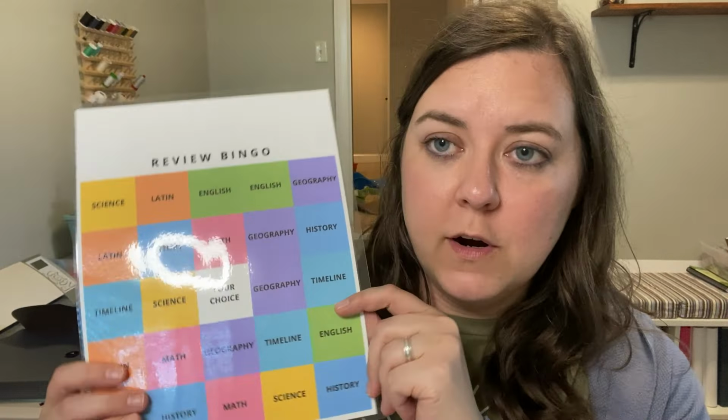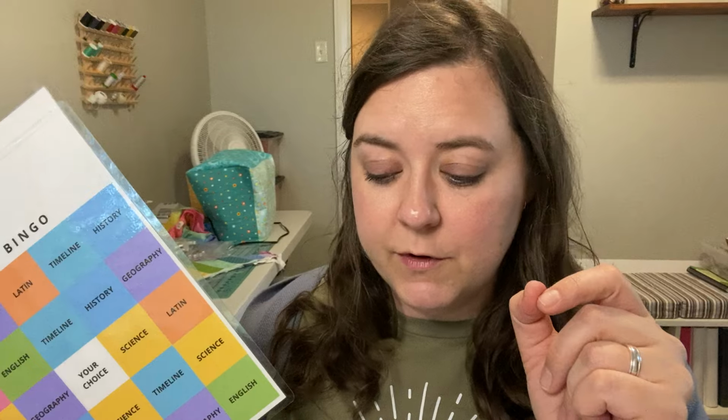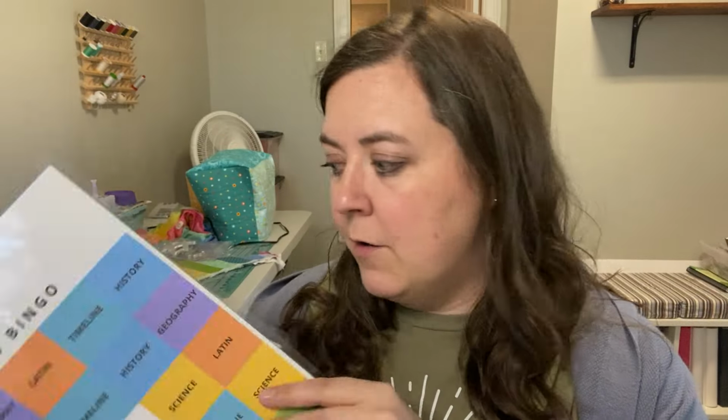So I have these bingo cards. I think these came from CC Connected, but regardless, I have them linked in my blog post. I liked these because they're not cycle specific, so I can use them over and over again, and they're color coded, which is good for my non-readers. You can use them with whatever. They happen to match these cards right here, which I use. These are the little flashcards from CC Connected. So that makes it really easy for me and for the kids.